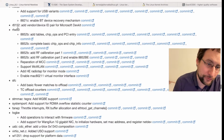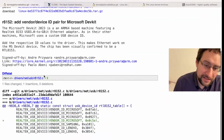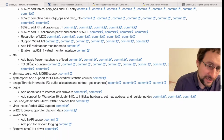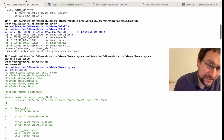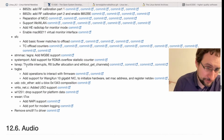That we still have for Realtek, although that is a vendor device ID pair from Microsoft. Oh, this is a Microsoft dev kit. Oh, that is cool. That certainly should be the ARM64. But yeah, this is just device ID, right? It is amazing that those kernel newbie people pick up all the changes. But otherwise, maybe this is also only device ID. Oh no, this is actually, yeah, it is crazy how many different Ethernet drivers we have and that we still need to fiddle around.